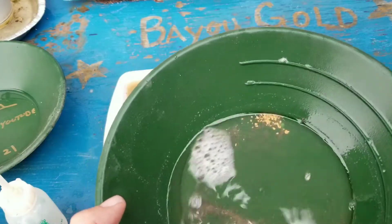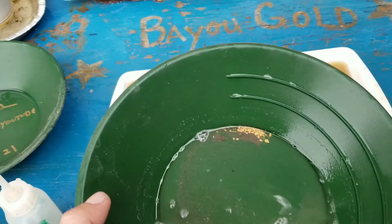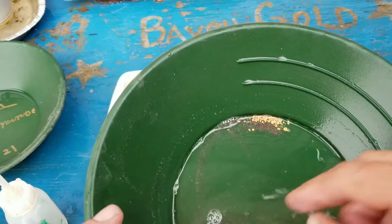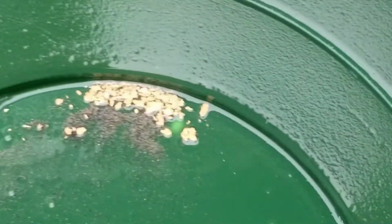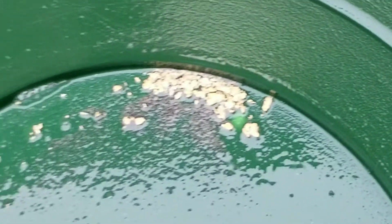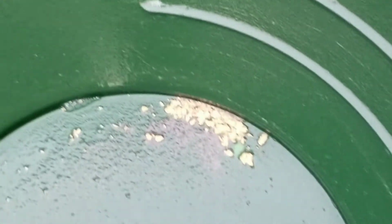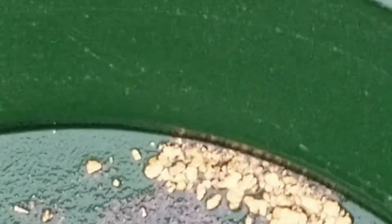And there is some black sand. You can see that I did get some. There is some fine gold mixed in there with it that I was able to pick up piece by piece. I don't have any sunlight. I mean, it's not late in the day, but it's just an overcast day. Like I said, we're in between rain showers. But there you have it.